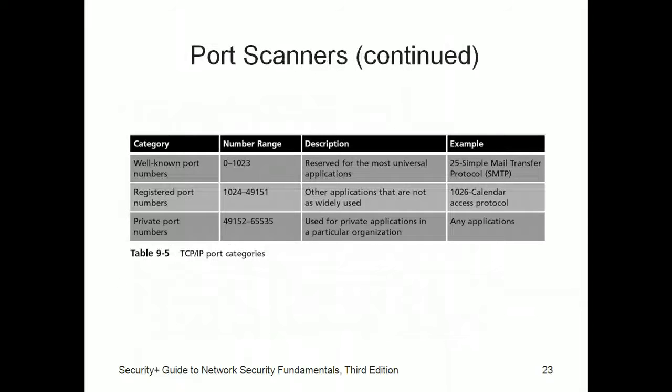So, well-known port numbers that networks have: 0 through 1023 are reserved for the most universal applications. Example, port 25 for SMTP, that's going to be open. Registered port numbers are 1024 through 49,151. Other applications that are not as widely used use these, like a calendar access protocol, Microsoft calendar, I'm sorry. Groupwise calendar is another one.